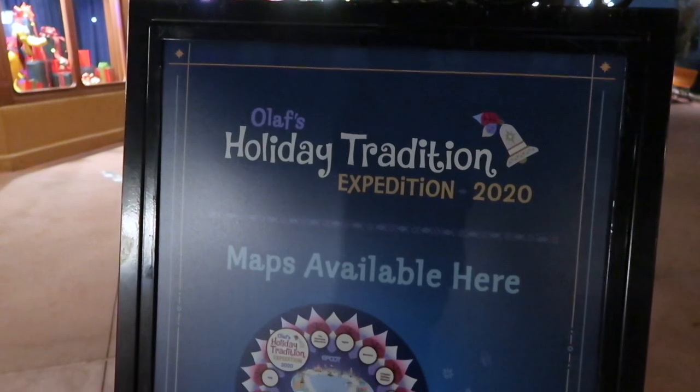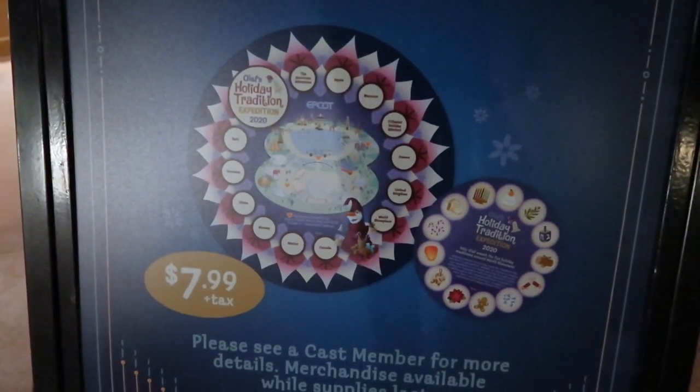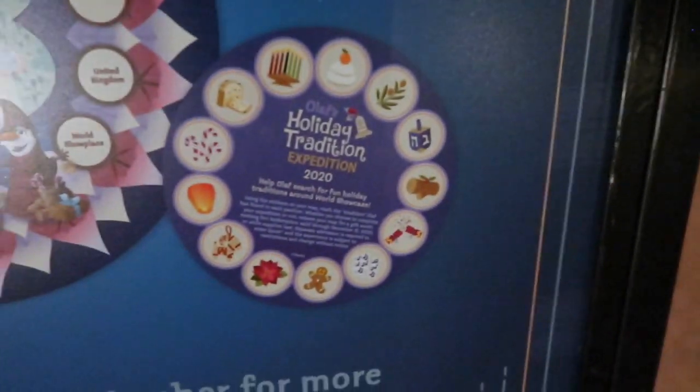So throughout World Showcase, you can do this Olaf Holiday Tradition Expedition. I keep seeing kids with these cute little circles and they try and find Olaf. I saw a few while I was out walking around. Basically, you just have to try and find Olaf with these items.